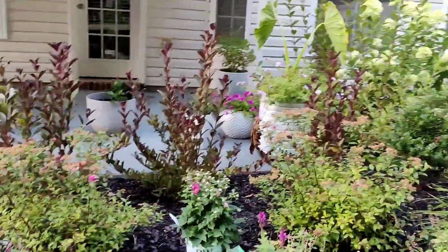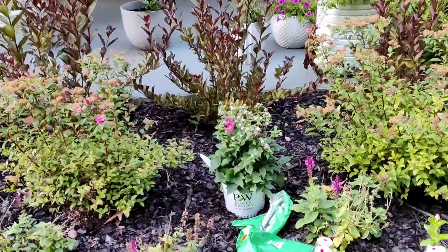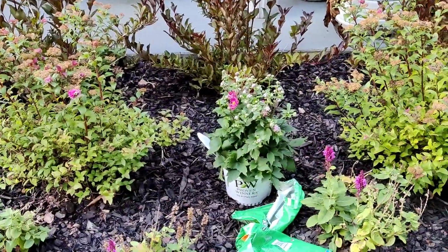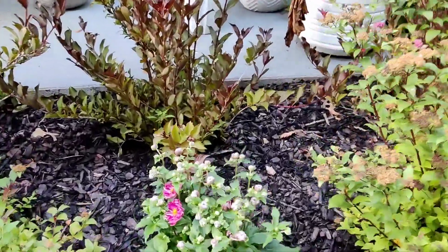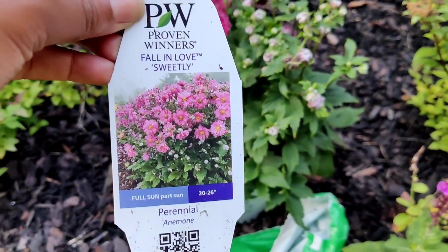3 Wine and Roses Weigelas, 2 Spireas, and then I did have a Shasta Daisy that I was trying to rehab that I got on clearance. Unfortunately, I lost that one due to a water issue. So I did pick up this plant here. This is actually an anemone that I have yet to get in the ground. Here's a look at the tag for you guys.